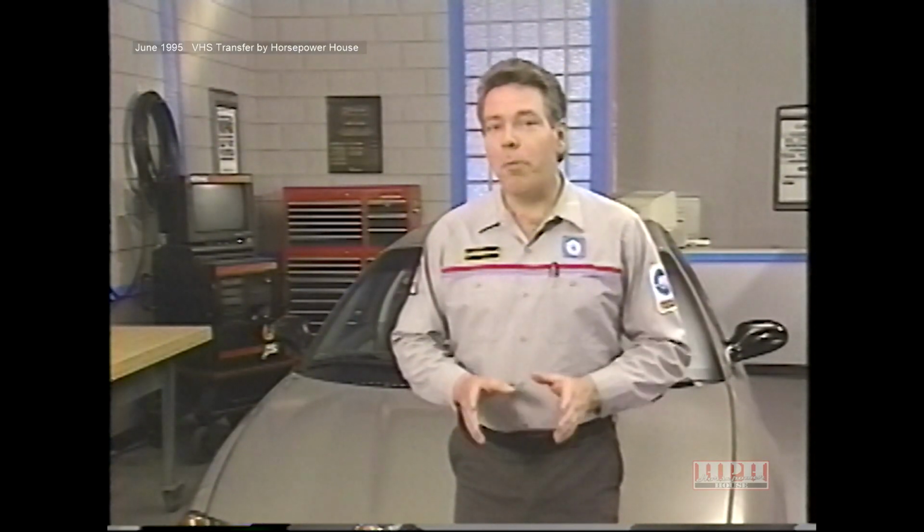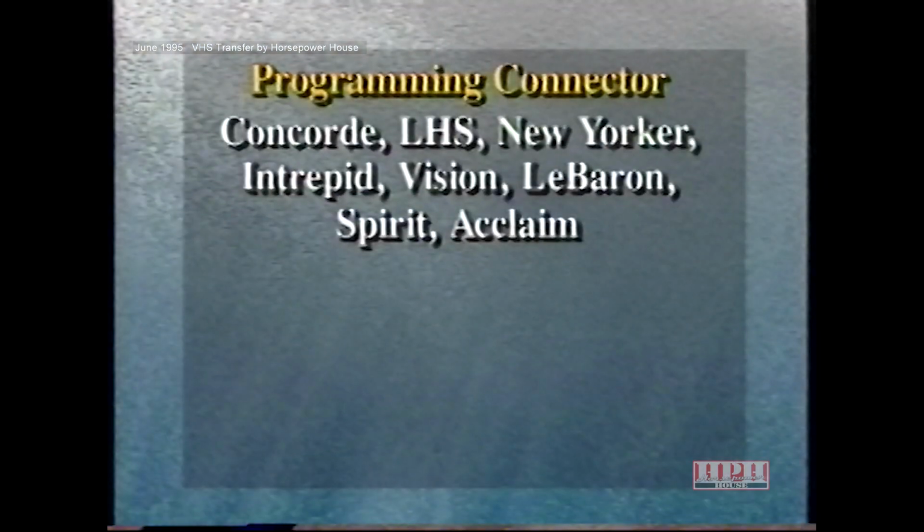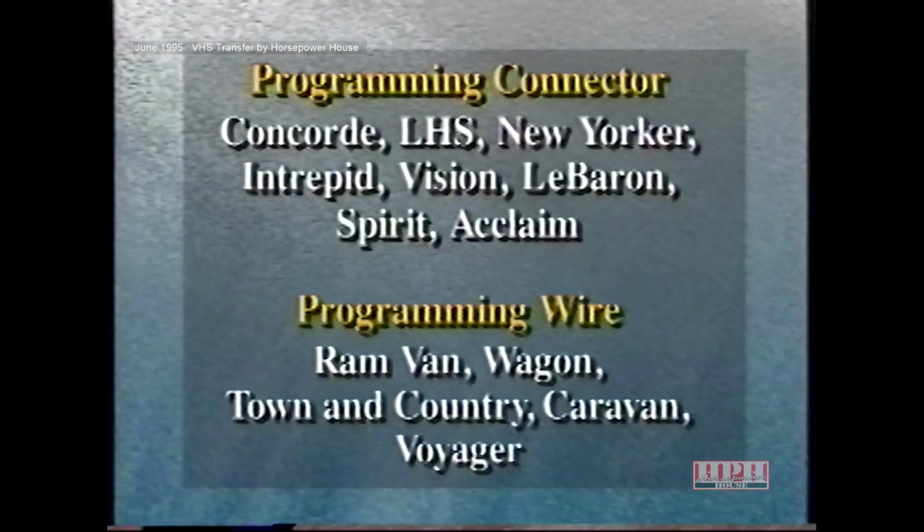Before an RKE transmitter can operate, its code must first be programmed into the RKE module memory. For programming, LH vehicles, LeBaron, Spirit, and Acclaim use a programming connector. The Ram van, wagon, and minivans use a programming wire. The Cherokee and Grand Cherokee, however, do not use a programming connector or wire.